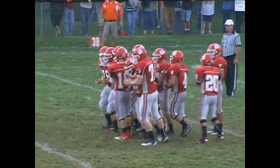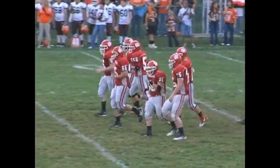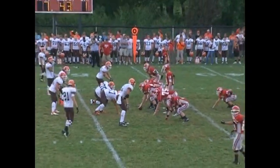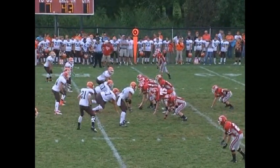This game is also being played for the First National Bank Traveling Trophy. It started in 1996. The Buckeyes have won 11. Trimble has won 4.